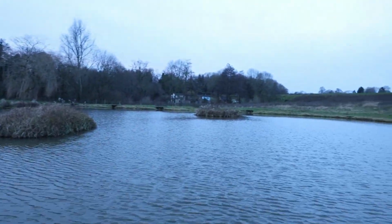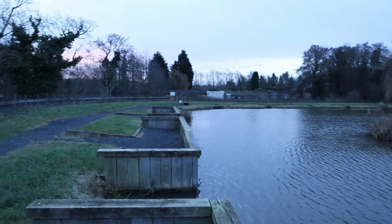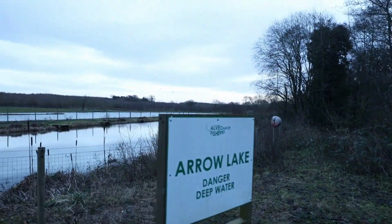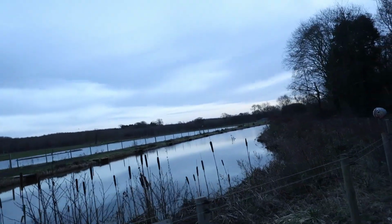So we've had a lot of rain, so I'm not sure exactly how it's going to fish. As I said earlier, that wind's not nice, but a nice looking lake, and obviously there's a few surprises in this lake. A lot of eyed. That'd be a target fish. Quite a few skimmers and a few roach.